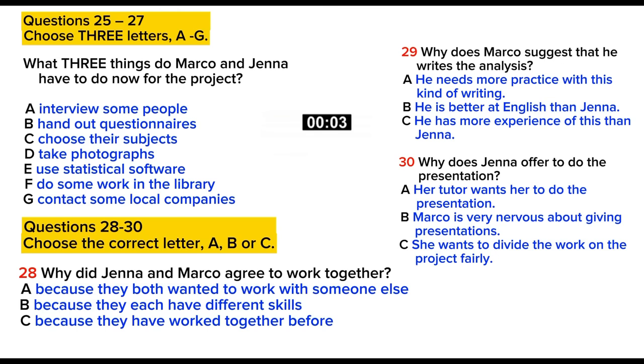Okay, what do we have to do now for the project? What's the best way to go about it? Well, Professor Carter suggested we set up a focus group to get some in-depth interviews, but I think that'll take a lot of time. Yeah, I agree. If we did a focus group, we'd have to spend time deciding who to include in it, and it's not necessary to do one anyway.